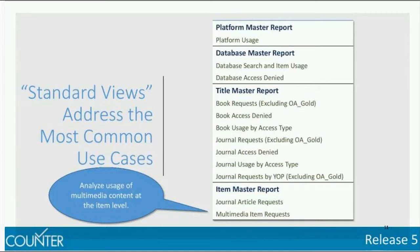And the item report analyzes usage of items, obviously, but I think this multimedia one is going to be very, very important because it analyzes usage of multimedia content at the item level.